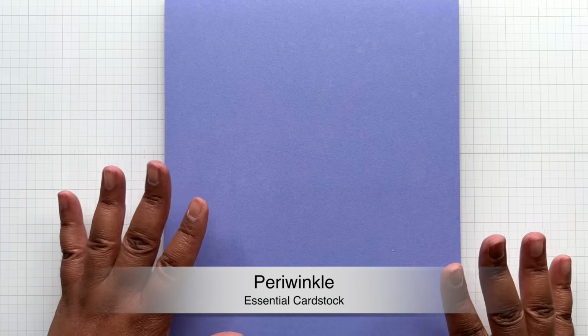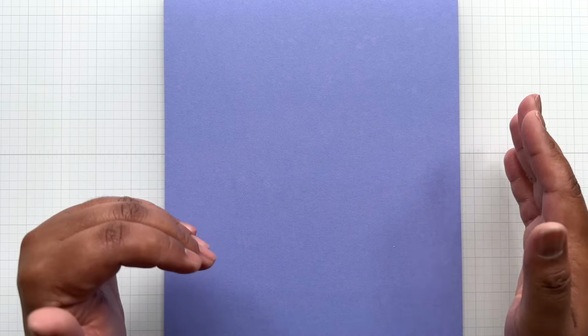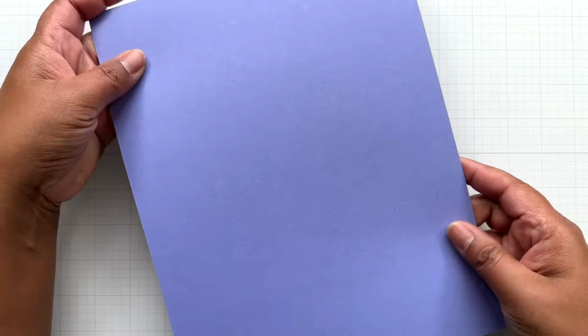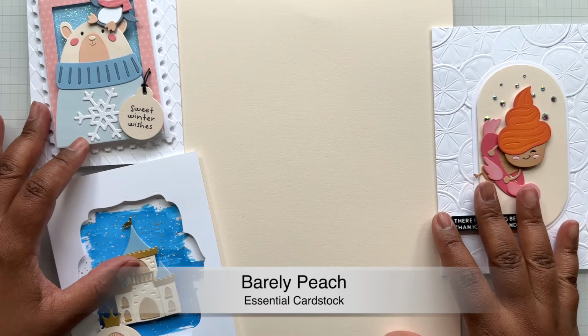Periwinkle. This is a color I don't use often. It's different than the existing Spellbinders purple. It's a blue purple, but it's still a pretty color if you want to get a pack of it. I don't see it in the new color wheel, okay? Up next, crafters, Barely Peach.